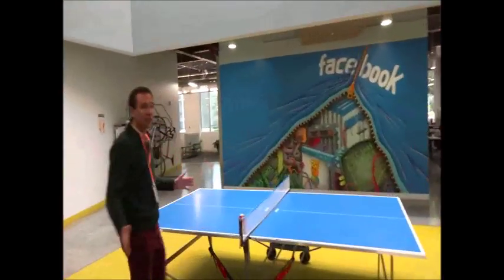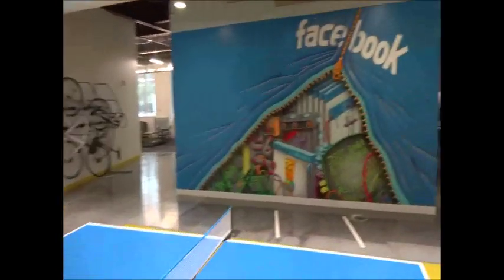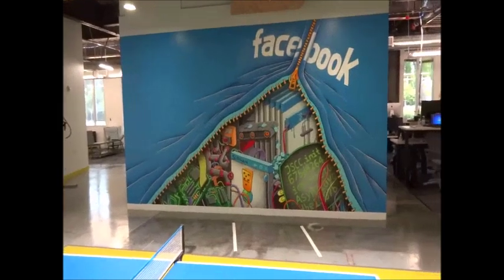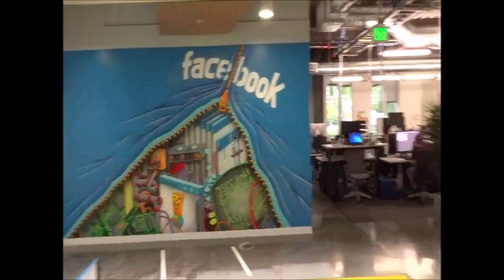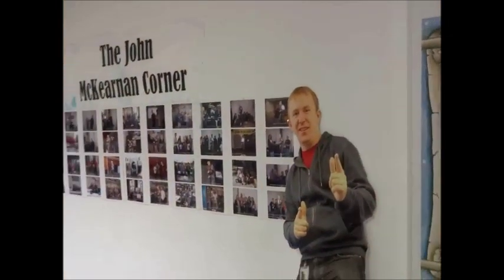I don't think there are any paddles here. I think people bring their own. Air ping pong? Let's play air ping pong. So there are lots of walls. This is the photo wall. Yeah, it looks like this is the photo wall. And who's this guy then? Who's John? I don't know.